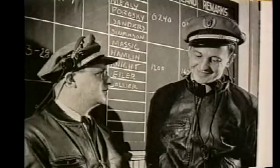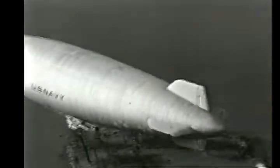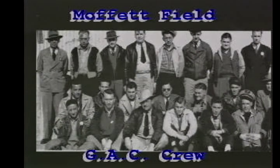Most of Goodyear's original pilots were now in uniform. New company men took each new blimp out for a test flight before delivery to the Navy. Company technical representatives supplied expertise at remote bases. Each location had its own unique problems.